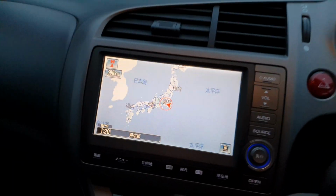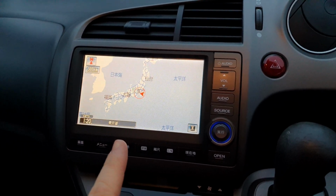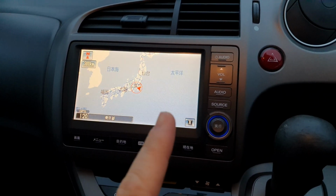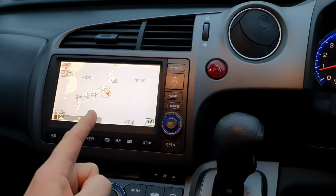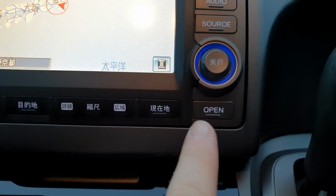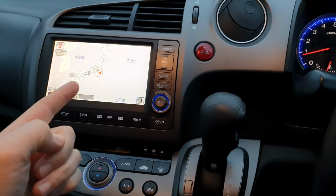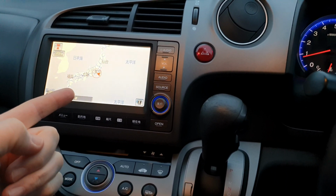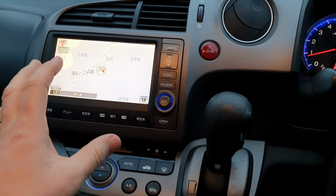Okay, so this is my Honda Internavi. This is a Japanese car, and it's a Japanese stereo that came from Japan. So it's in Japanese with Japanese writing on these. These are all Japanese stuff. So I'm just going to show you how to get into the secret menu, and I'm also going to show you how to use Google Translate to translate some of these words for you.